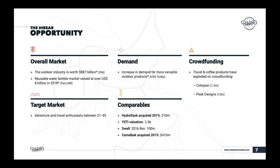Our target market is adventure and travel enthusiasts between the ages of 21 and 45, although we are seeing some additional traction from the kitchen enthusiasts that appreciate coffee as well. And travel and coffee products have done historically well on crowdfunding. We find ourselves at the crossroad of all these areas here.